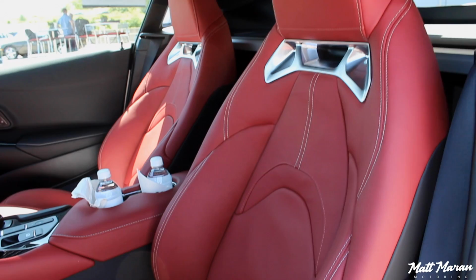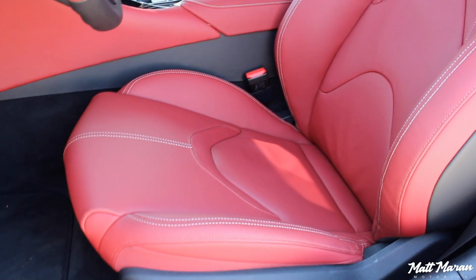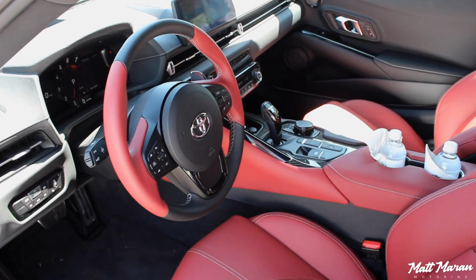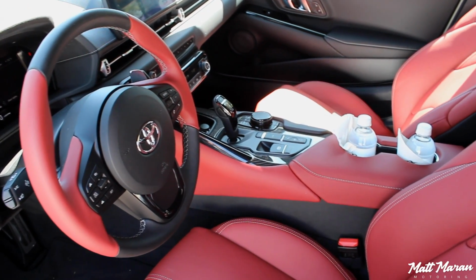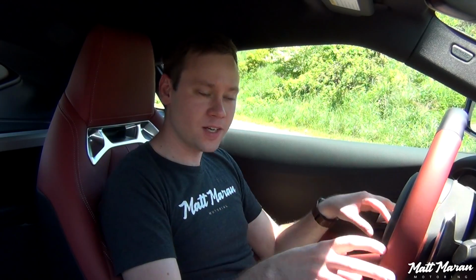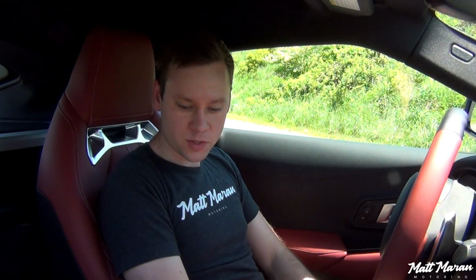Now, this is the launch edition one that I'm in currently, so that's how you get this red leather that not only is on the seats, but on the doors, the steering wheel, the center column here. Everything is this red leather. It's a really nice shade of red. It's not super in your face. It's a little more subtle and really beautiful. You can only get this with the launch edition if you get the black or the white launch edition ones. And so it looks really good though.